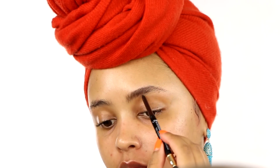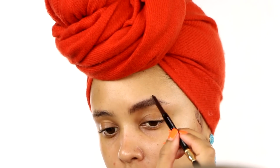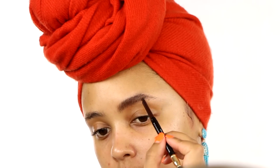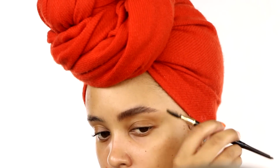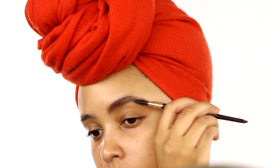In the meantime, in between time, I'm going to use that spoolie just to evenly distribute that product throughout my brows, so I'm not putting too much color in one area of my brows. And I'm just going to continue to go back and forth between flicking up that pencil throughout my brows and taking that spoolie and brushing my brow hairs and distributing that product until I achieve my desired fullness. Now my brow is not going to maintain its neatness, okay? We're going to use some concealer to clean her up. This is just a rough draft, y'all.